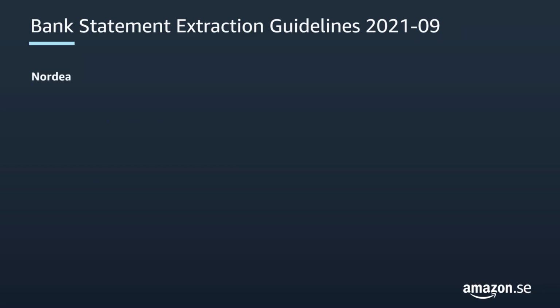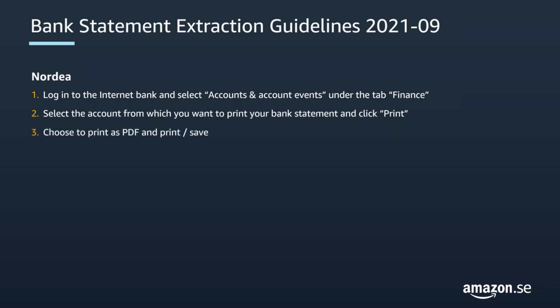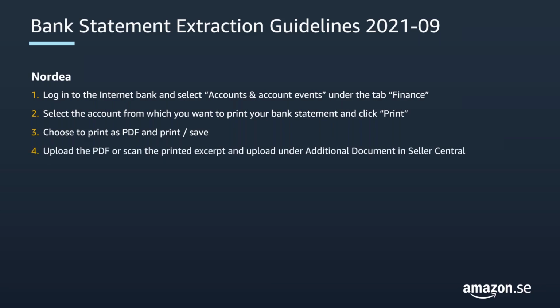Second, Nordea. Log into the internet bank and select Accounts and Account Events under the tab Finance. Select the account from which you want to print the bank statement and click Print. Choose to print as PDF and print or save. Upload a PDF or scan the printed excerpt and upload under additional documents in Seller Central.